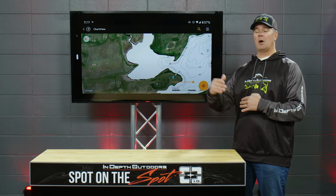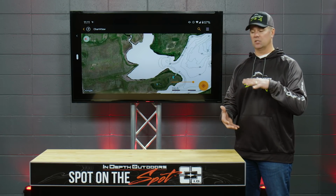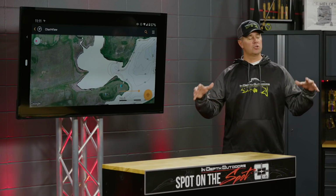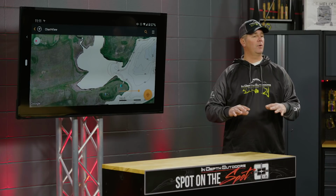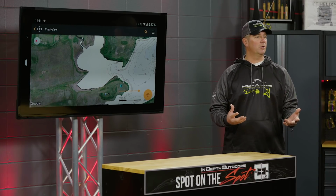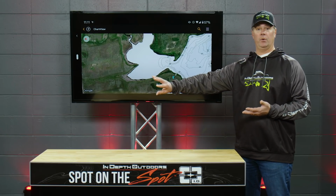Now, let's look forward a couple weeks. Once we get some real cold weather and we start to get real thick ice and some snow cover, the snow cover will block light penetration, and the vegetation in these shallow areas will start to die off and decompose, and oxygen levels will fall. That will drive the perch out of these shallow areas.